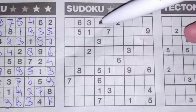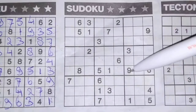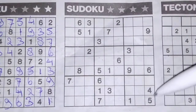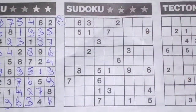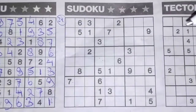the numbers. We have 4 plus 3, 7, 8 plus 2 is 10, 13, 16, 17 plus 4, 21 plus 3, 24. Oh, 24, yes, 24. Yeah, this is a 4-star Sudoku, so if it's a 3-star Sudoku, then it will be 25. This is 24 digits. Alright, 24. Alright, so let's get started.